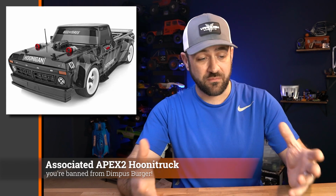The body itself, modeled after the Hoonitruck, this thing looks really good. I think they did a good job overall capturing the style of the Hoonigan vehicle. If you're a fan of that full-size version, probably going to like the styling of this one. It's got some hard-molded plastic details as well for the grille, the turbos, intake, as well as a rear spoiler. This is a brushed RTR, and the cost is coming in at $389. So a little bit more expensive for a brushed RTR compared to some of the competition.